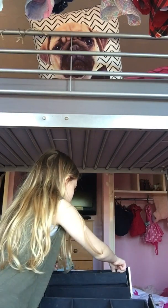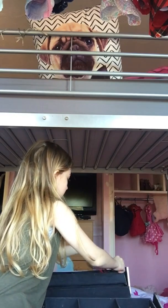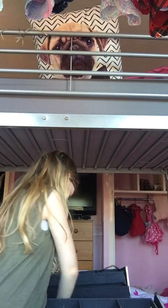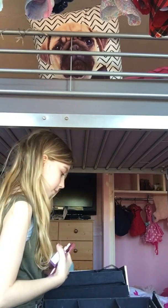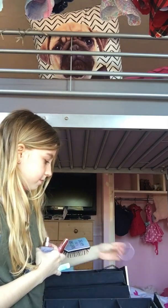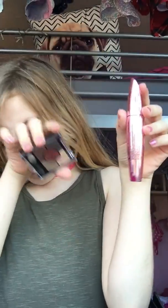Where's the black part? Should I have that at the front or the back? Yep, that's my trinker then. Now, I recommend you do your eyeshadow before your mascara.